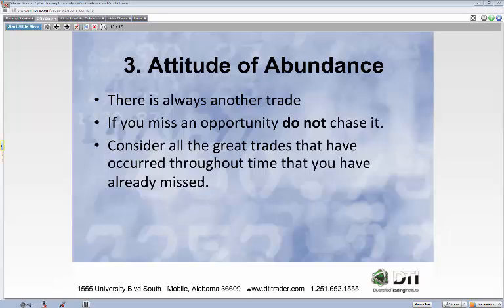Don't chase it. A lot of people get that left-out feeling. They'll buy the high, and they know they shouldn't have. Or they sold the low, and they shouldn't have. It's okay. If you get left in the dust, there's going to be another trade. Now, that trade might not be till tomorrow. That trade might not be till next week. It might be in the middle of the night. But there's going to be another trade. So don't worry about being left in the dust.